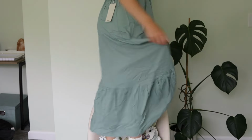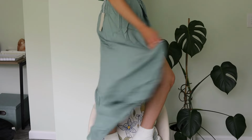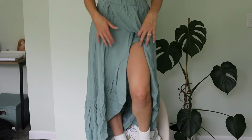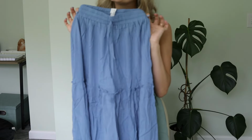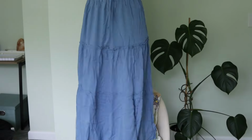Oh wow, this is super cute. It doesn't quite have as much material as the last one, so this is lighter. I feel like you don't want to wear the maxi skirt that I just had on really hot days, but this would be more of a hot day summer skirt. This next maxi skirt is very similar, but different. This one just has ruffles all throughout it instead of a slit in the front.